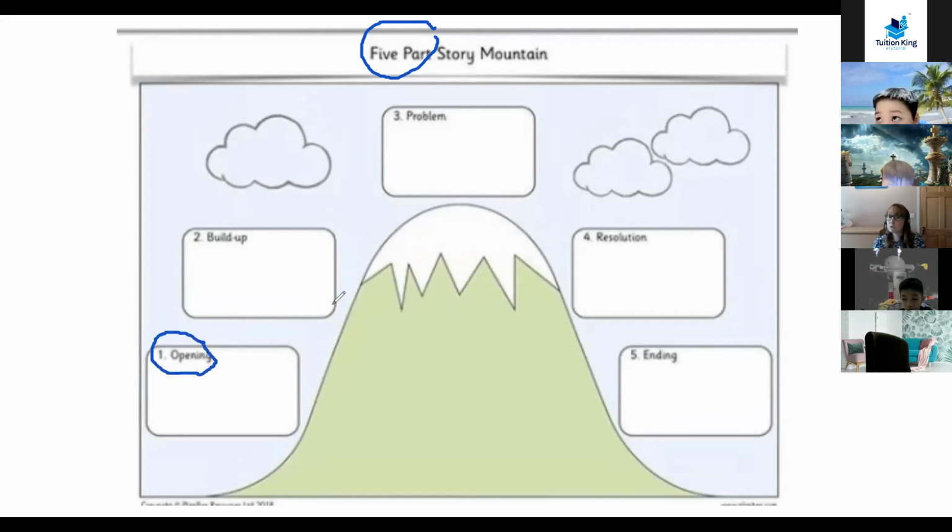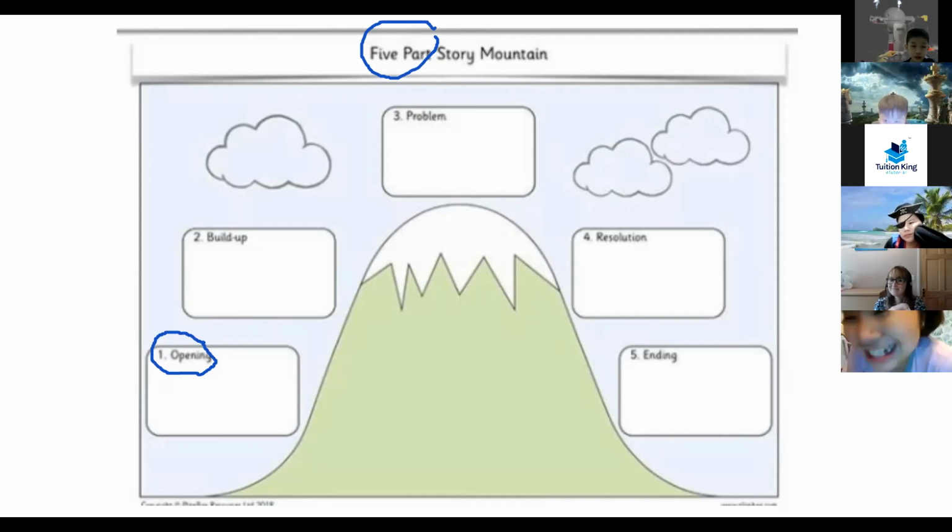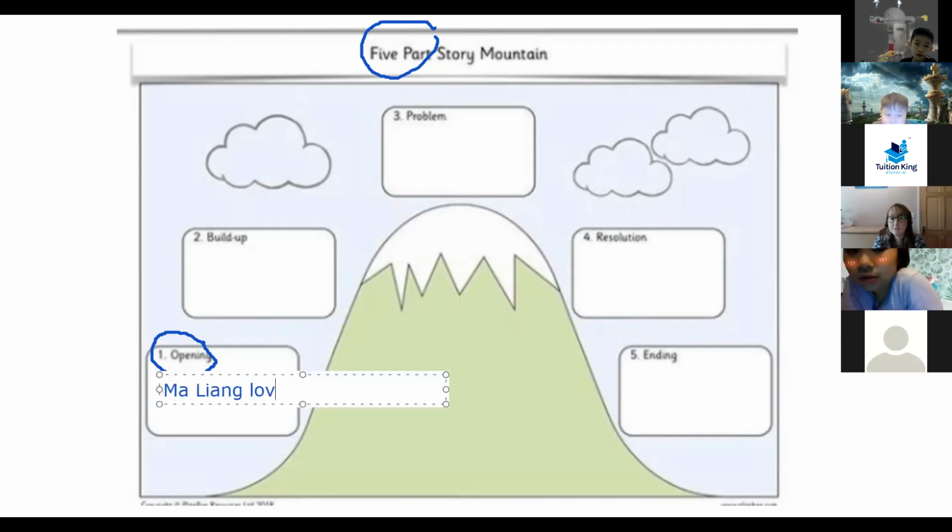So how did the story start? This story, let's do the magic paintbrush first. So hands up, how did this one begin? Ma Liang loved to paint. Yeah, okay. So there's a young boy. Oh, it's a boy. Sorry, I thought somebody once corrected me and I was wrong. So yeah, he likes to paint. Let's keep it as notes. Okay, so we can just leave it at that. Ma Liang loves to paint or draw.